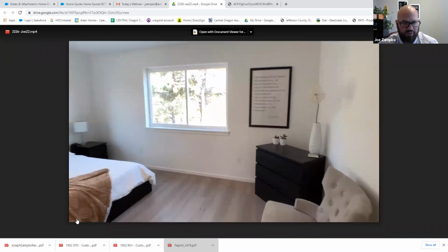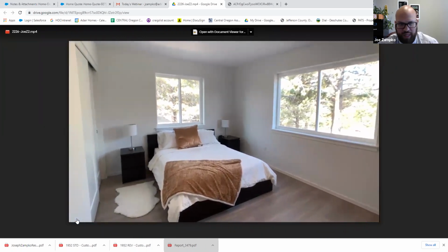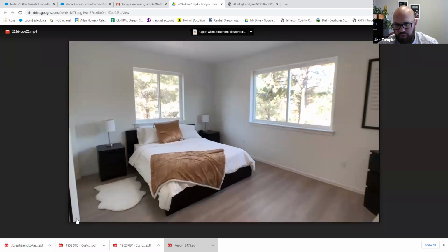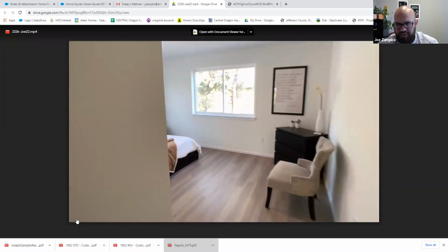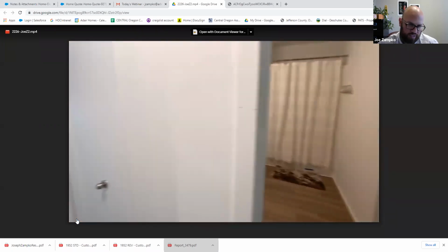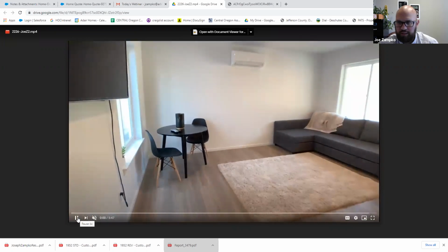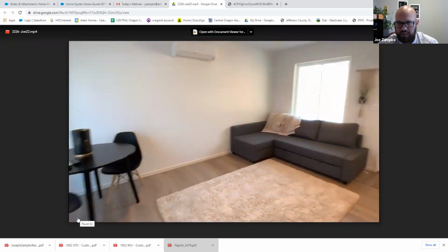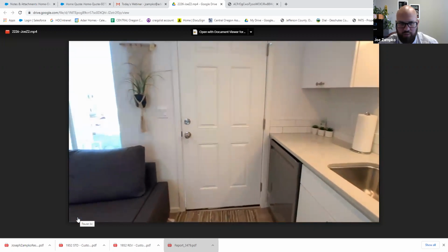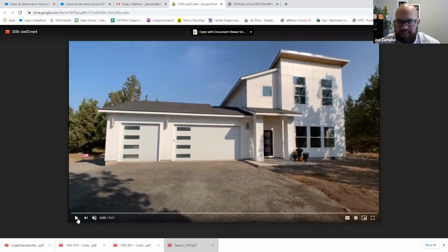So really good size as far as a bedroom, able to fit easily a queen size bed. You could do a king. They added a couple additional windows to bring in some natural light. They did the thicker molding and trims around the bottom, as you can see around all the baseboards. This area is going to be a studio area, like I mentioned before, with the little dining area and then kitchen and couch. So 512 square feet. It's a really good size.